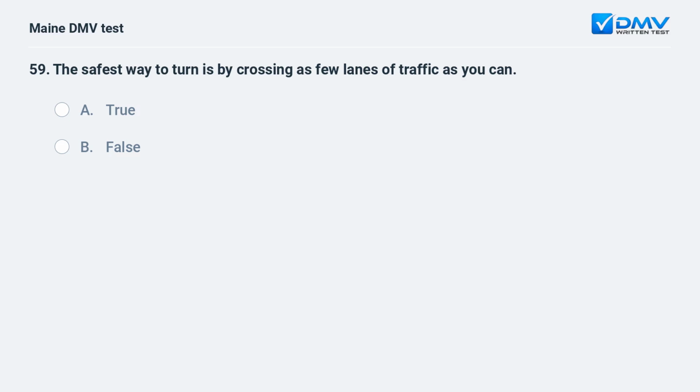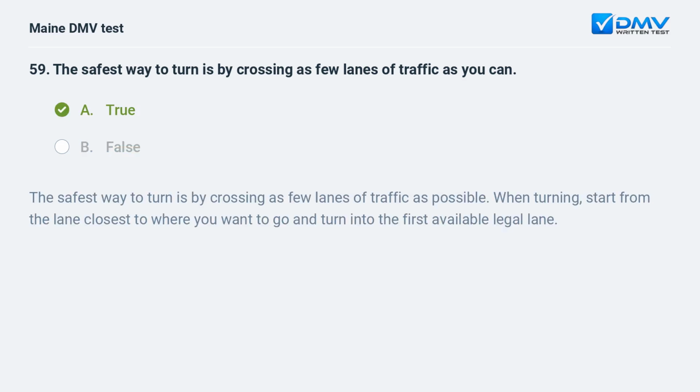The safest way to turn is by crossing as few lanes of traffic as you can. A. True. B. False. A. True. The safest way to turn is by crossing as few lanes of traffic as possible. When turning, start from the lane closest to where you want to go and turn into the first available legal lane.